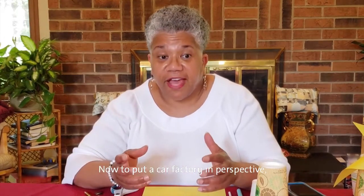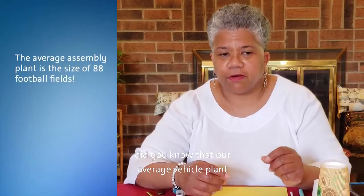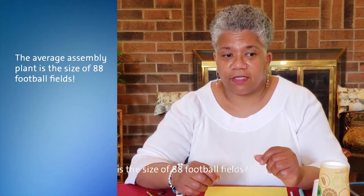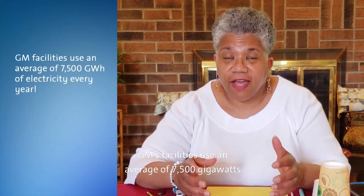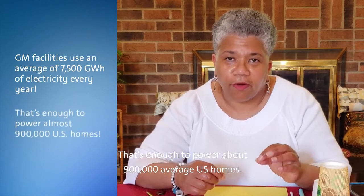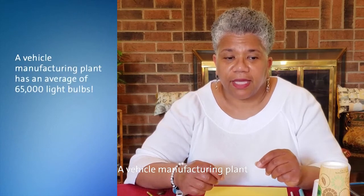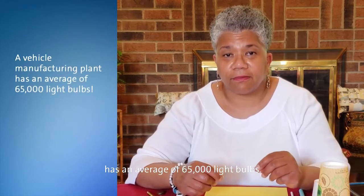Now, to put a car factory in perspective, did you know that our average vehicle plant is the size of 88 football fields? GM's facilities use an average of 7,500 gigawatts of electricity every single year. That's enough to power about 900,000 average US homes. A vehicle manufacturing plant has an average of 65,000 light bulbs.